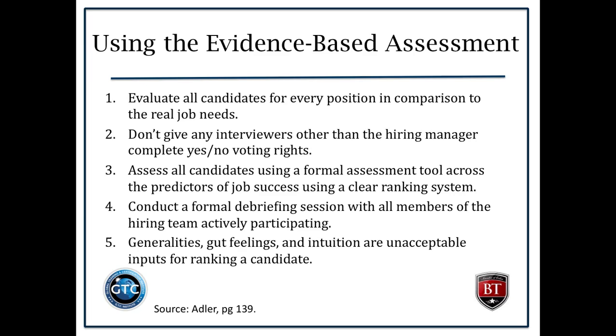Next is to conduct a formal debriefing session with all members of the hiring team actively participating. Submitting written notes is not as effective as a conference call or meeting, so really get together with people who were involved in that interviewing process.